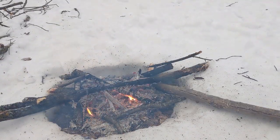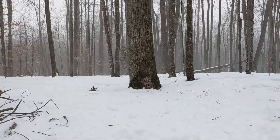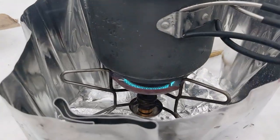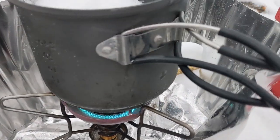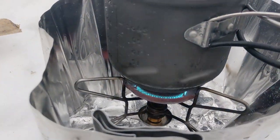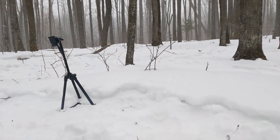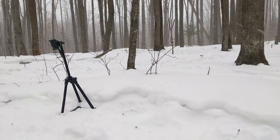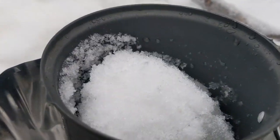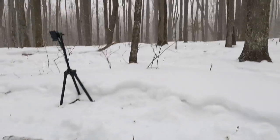So the fire's dying and it is snowing. It's like 4:45 right now, and I just now started cooking. But on the good side, I got my Whisperlite to work on the very first try, which I practiced with in the backyard before I came on this trip, and it was a struggle the first time. But it's all good. We're melting some snow. I'm going to get some water, and then I'm going to cook some dinner.